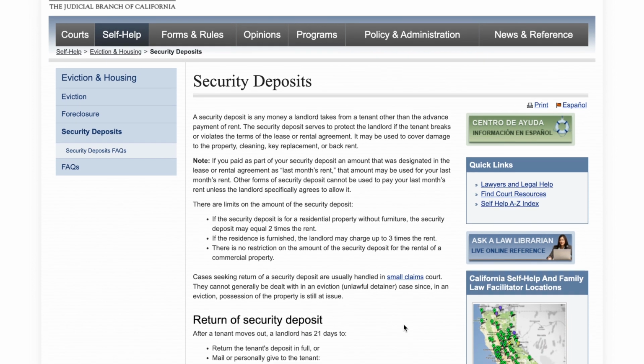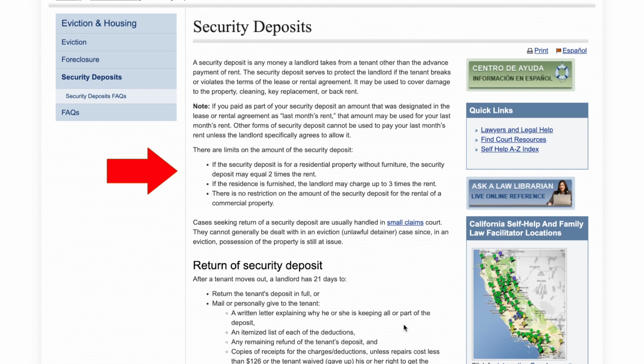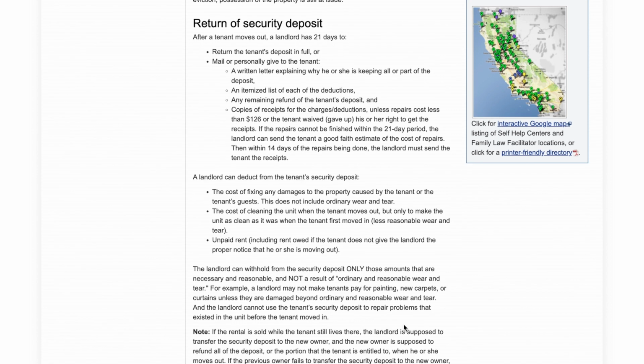But there are a number of common mistakes that we see landlords sometimes make when it comes to handling them. Now, every state has its own set of rules that determine things like how much you can charge for a deposit, how those funds must be held, and how long you have to return the deposit back to the tenant once they've moved out. But there are also some general rules of thumb to follow in order to avoid costly fines or even litigation.